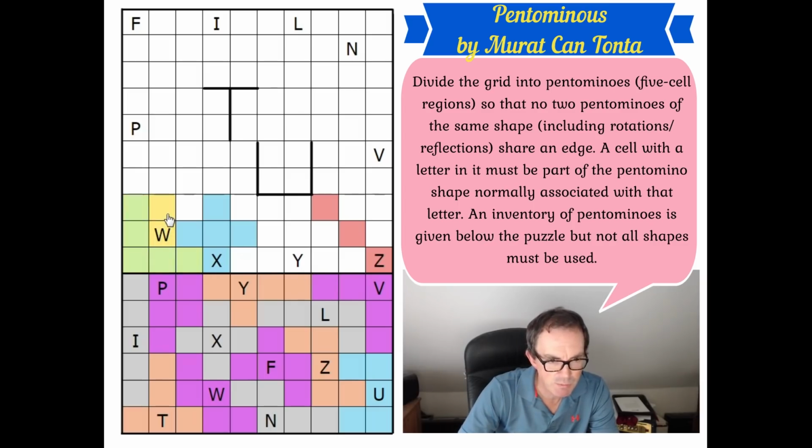The W pentomino, well, you can see from the shape of the W pentomino, once you start from either side of it, you then have to turn. So once we get here, we have to turn, we have to turn, we have to turn. So we actually get to place the W pentomino as well.